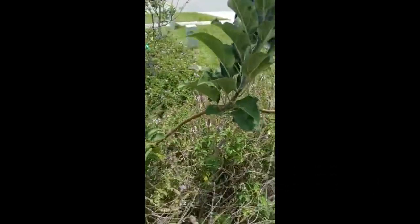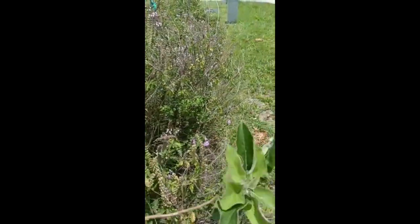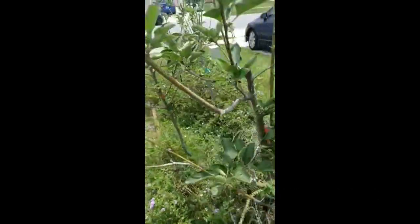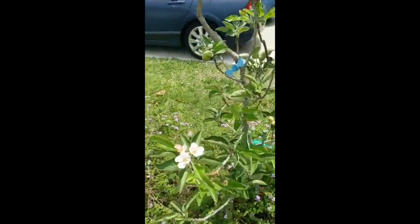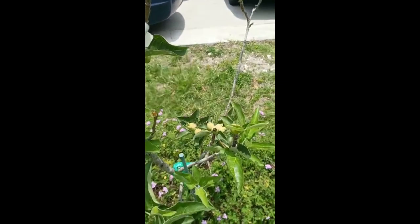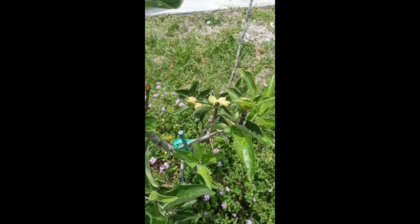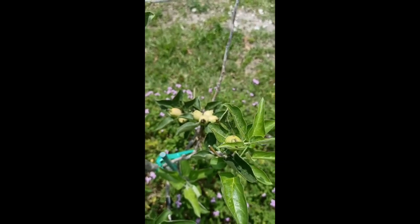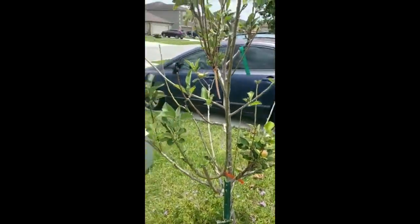And then some of the apples here on this weeping branch are from a variety known as Hauer Pippin. So that's H-A-U-E-R, Hauer Pippin. And then if we keep going down here, this is a variety known as Wixom crab. So it's a crab apple that is specifically bred for cider making because the content of sugar is very high, but at the same time is very acid. So it's going to give a unique flavor to the cider, but it's also good for fresh eating because of the intensity of flavor. And over here, this apple is originally a Roxbury Russet.